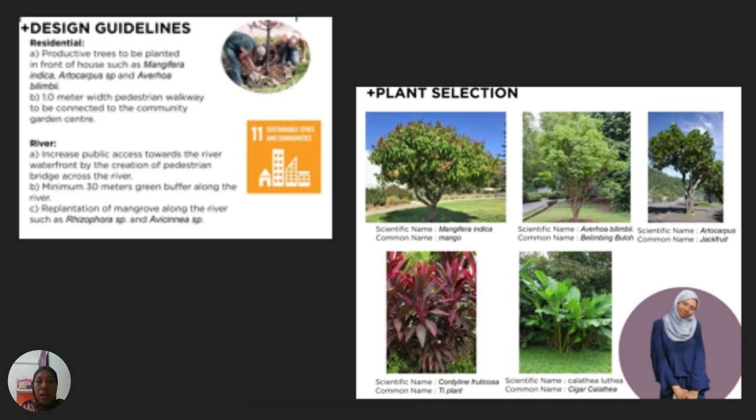Alright, the last one is the design guideline, and I use residential productive trees in front of houses, such as mangrove. And the other one is the river, where I increase public access toward the river waterfront by creating a pedestrian bridge across the river.